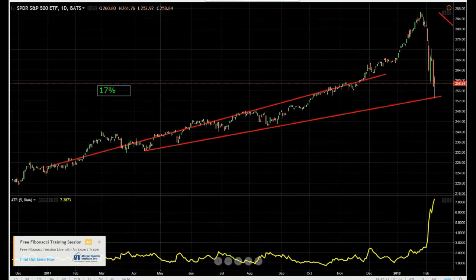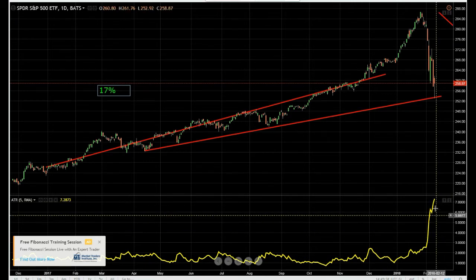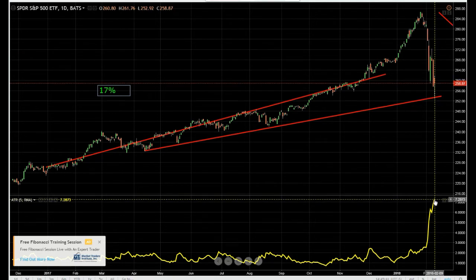Okay, so if we take a look at the spider here, I want to show you what I'm talking about. One of the things that I do is I always keep an eye on the 5-day average true range. And you can see that we are in nosebleed territory up around $7.28. So what that's saying is that the average range per day over the last 5-day period is $7.28. Now, when you have such high volatility, you can't just trade the way you've always traded or trade status quo. You must adapt for that volatility.